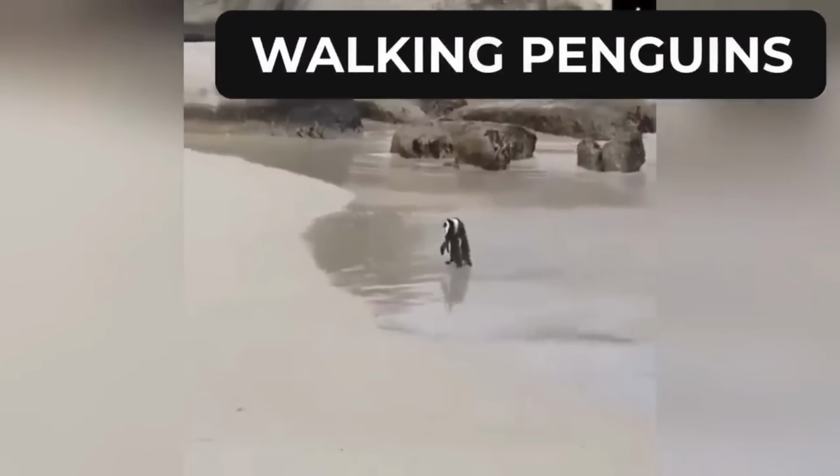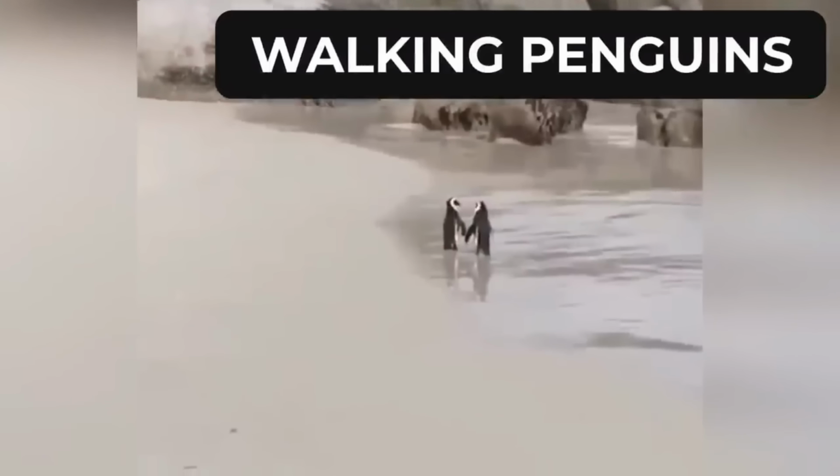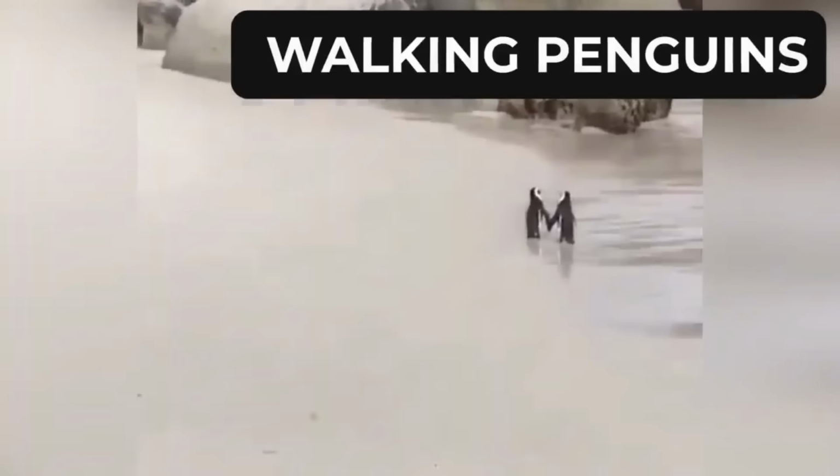Look at these two penguins walking with their flippers linked. Synchronized steps, total complicity, and the whole world saying, "Okay, today I believe in love."